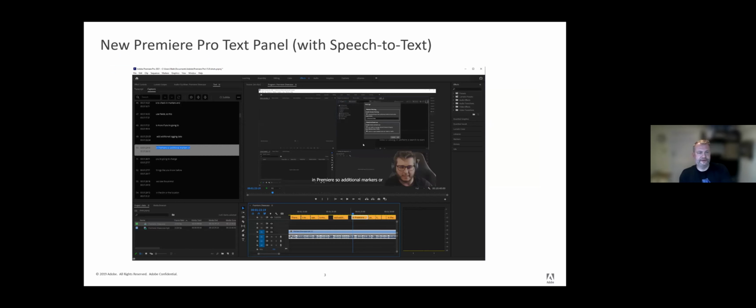So one of the newer features in Premiere is the text panel. That's already shipped. That's there now in the current shipping build of Premiere. It's a substantial overhaul of the captions tool that we had before. It's much easier and better to work with. What you're seeing here as well is the demo video we saw earlier on, loaded into Premiere.